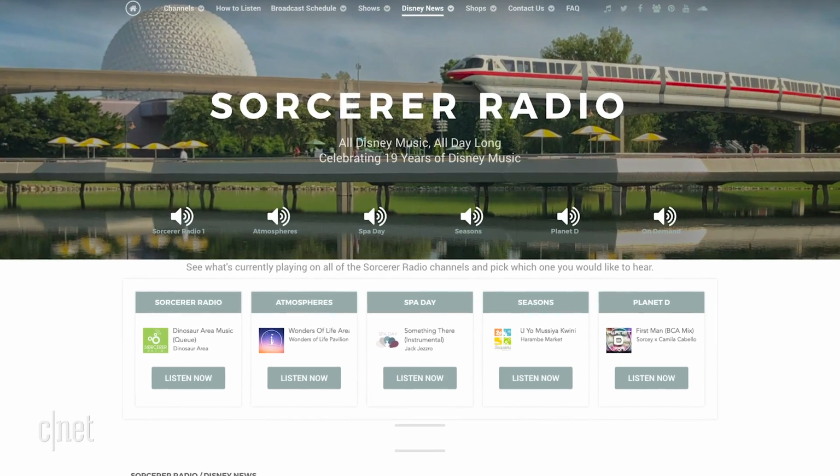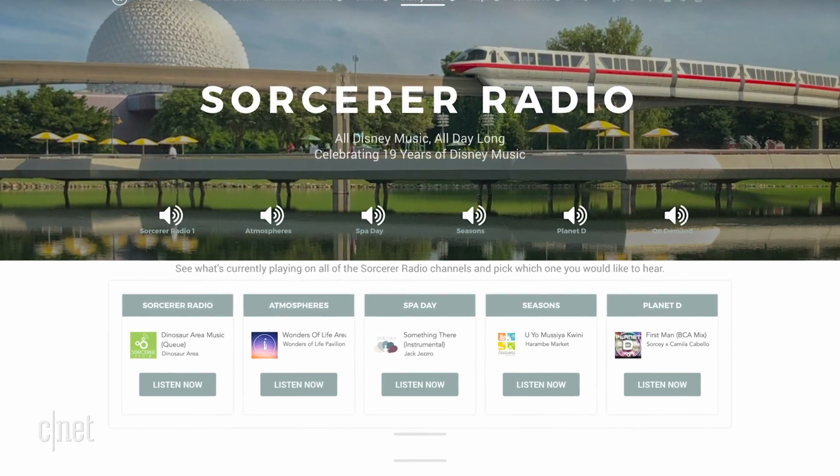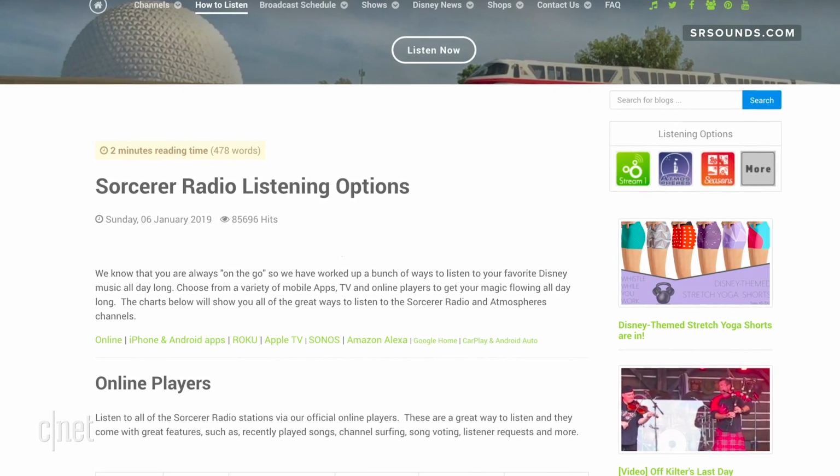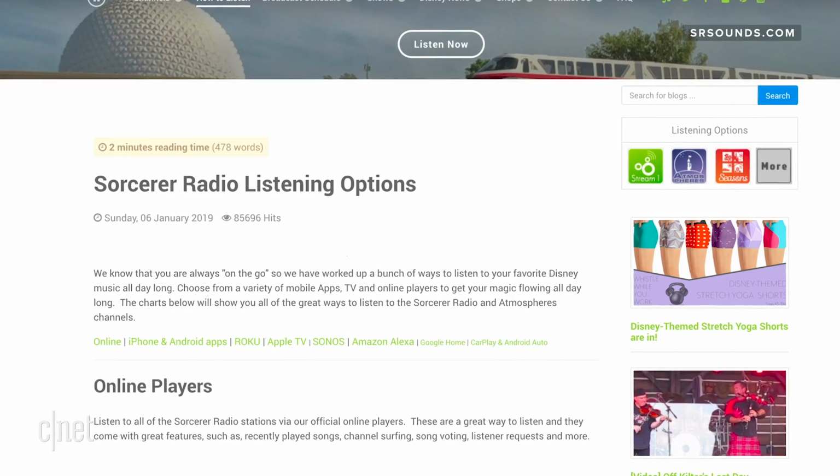There are unofficial Disney fan groups that stream quality background park music. I like Sorcerer Radio at srsounds.com, and you can pull it up through an app or your smart speaker. But you want to see Disney. We can get creative with that one.